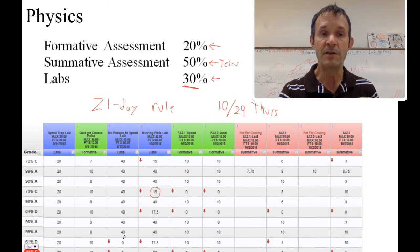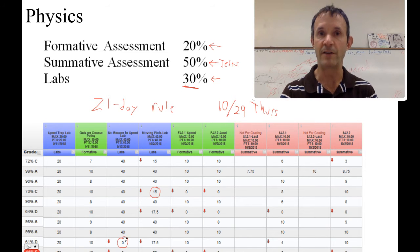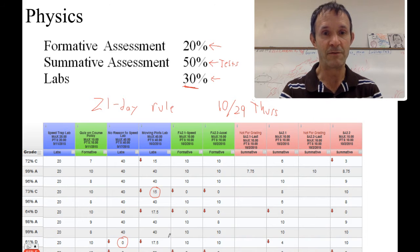Okay, here's somebody that's scaring me. I have not yet seen their no reason to speed lab. And my promise to you is that I will not nag them about this. They need to go on Synergy. They need to be aware of the things that they have and don't have. They need to track their own assignments. These people are nearly adults. If you know that that's going to be a train wreck for your child, well then you need to get on Synergy and remind them. Hey, what is that?